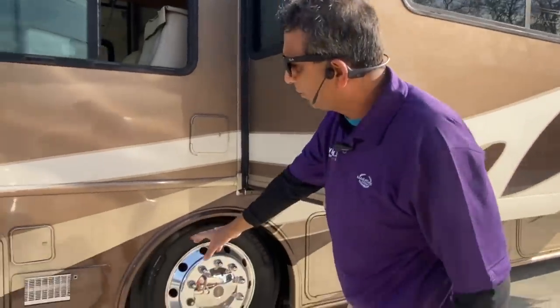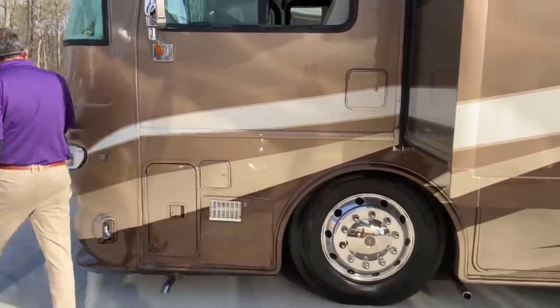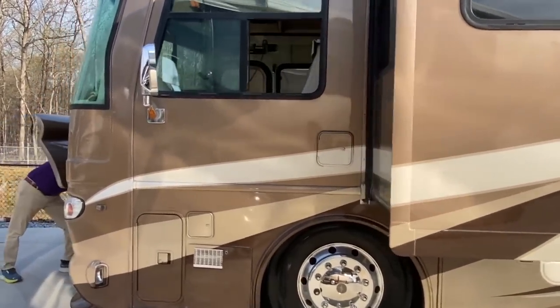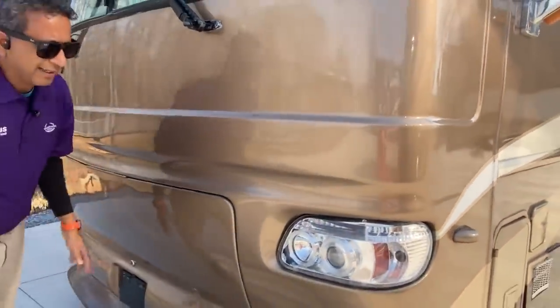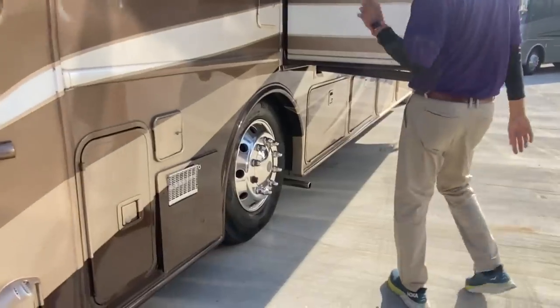10-gallon water heater, but you know what? This coach also has Aqua Hot heating. I'm going to turn that generator off so it's a little less noise. It's got a little competition, me talking loud. 10-gallon water heater, you also have an Aqua Hot heating system.